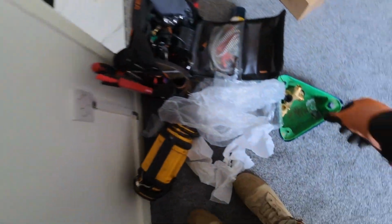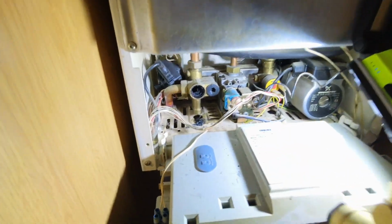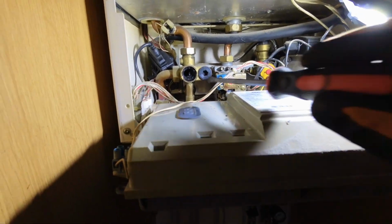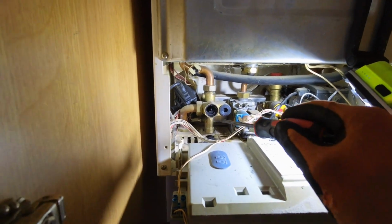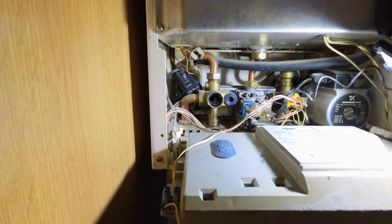Right, I've got the new one here. So if we're looking at it, that sits like so. So I've got a nut there, a nut there, an Allen key bolt there which is holding it to the plate, and then I've got that connection down there, and there's a screw there which holds the block onto the chassis as well.